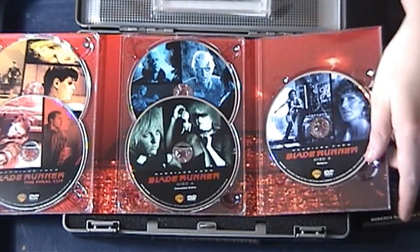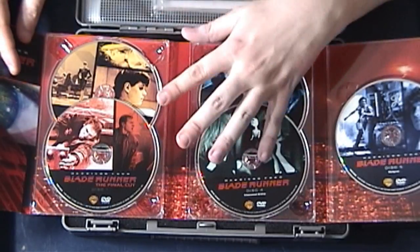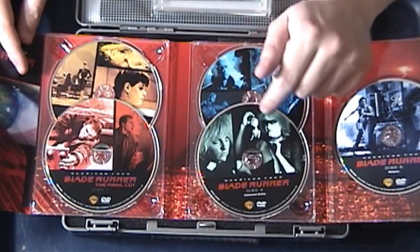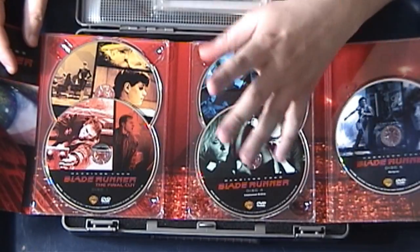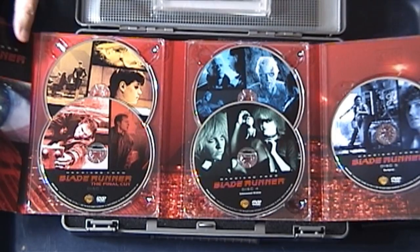And in case you're wondering, on the Blu-ray version the supplements are standard definition, but the movies, all the different versions of the movie, even the work print, are high definition. So you get the whole works in high definition. You get to see every single movie in the best possible way you can outside of seeing it in the theater. So definitely worth it.